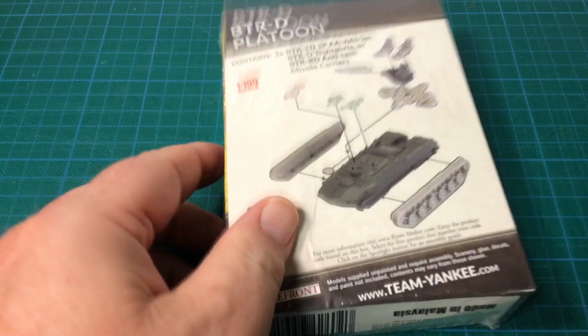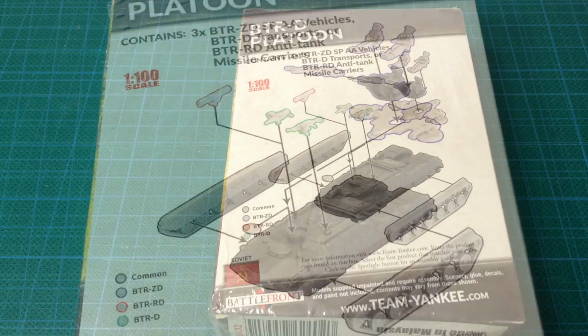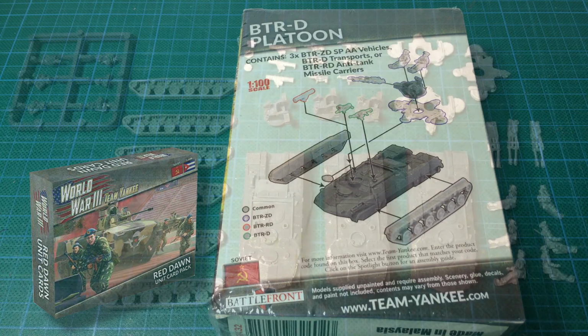If we look at the back of the box, there's an exploded assembly diagram. The kit can be built in 3 configurations: transport, anti-tank, and anti-air. Parts for all the options are included and outlined in different colours here. There are enough parts to build 3 BTR-Ds. There's also a sprue of hard plastic commander figures. However, there's no unit cards or decals. Unit cards are available in a separate Red Dawn unit card pack.